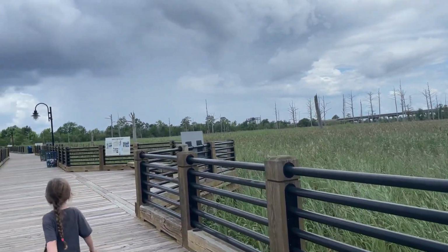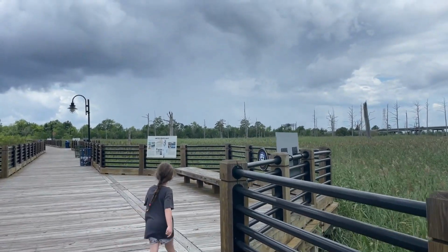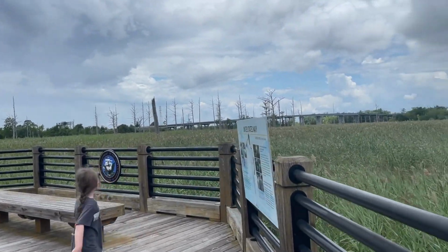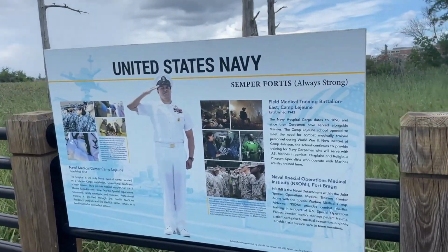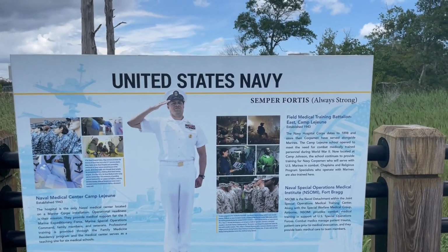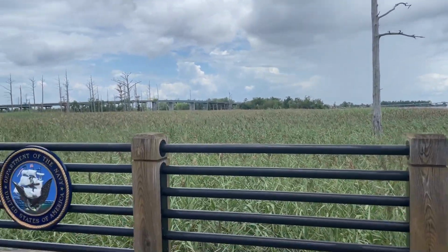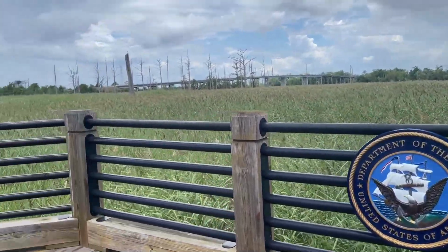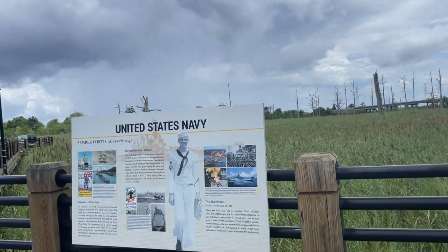Coming up on the Navy. In the Navy. That's who would sail this ship. Always strong. Navy. Yep. The Navy. I've been in the Navy. You're in the Navy? You're 18? Yes. Man, you grew up fast.